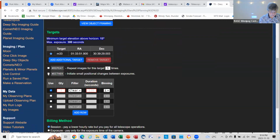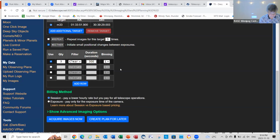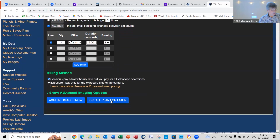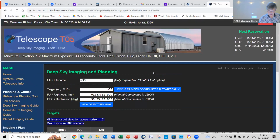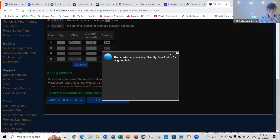Okay, I choose dither. Mandatory, I think. And I'm going to take clear. That's luminance. I've never heard it termed like that. So let's take 3 pictures. Duration 5 minutes. Now I have a choice to either create the plan for sometime later or execute it now. So I will do that, so I can show you. Run started successfully.